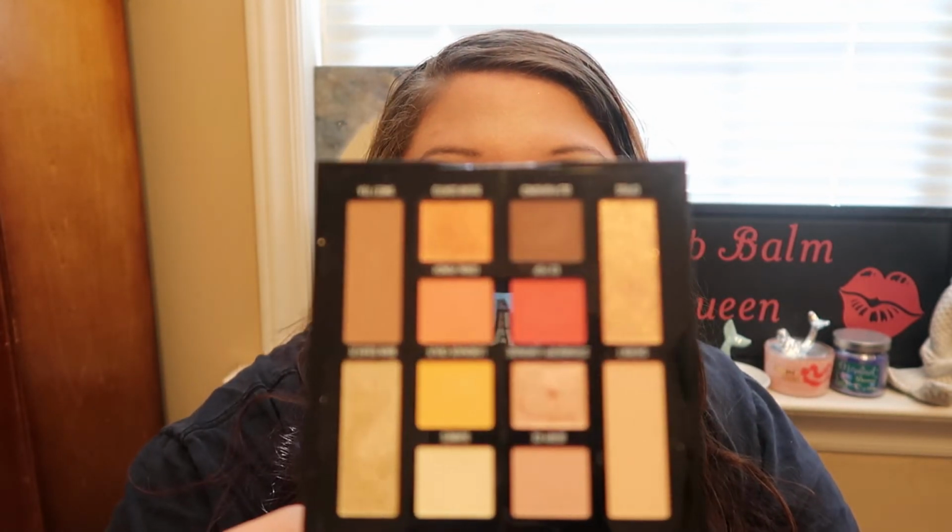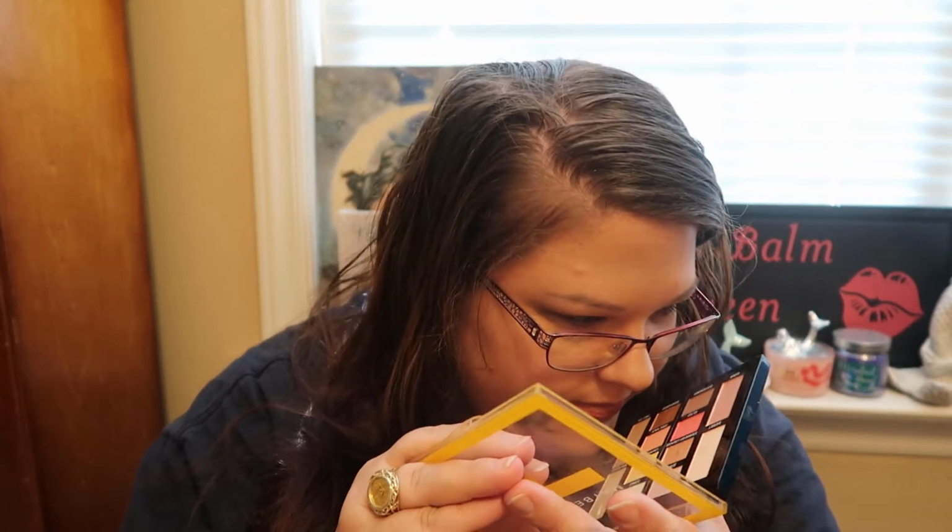This is the Maybelline New York Lemonade Craze palette. I have not even used this yet, but I've had it for, I don't know, several months now. But I want to start using it. I got a really good deal on this. That's why I picked it up, and I want to start using it. And it's not scented. I know a lot of people were asking if it's scented. It's not scented that I can smell.